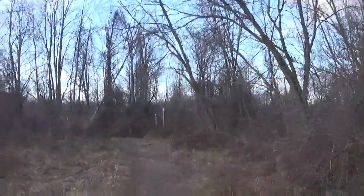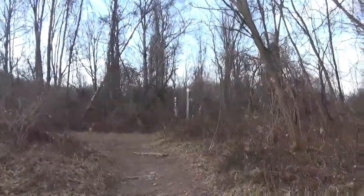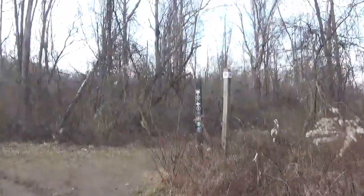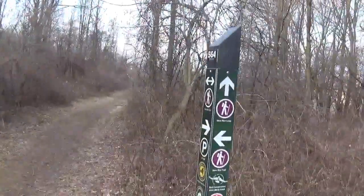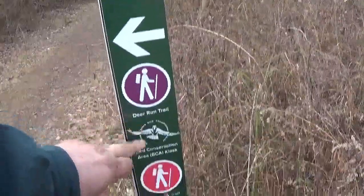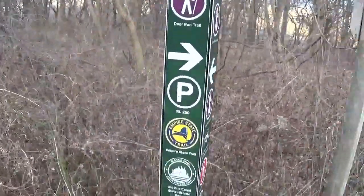Alright, right on top of that steep climb, we got the junction. This is where the trail will loop into other trails. So, again, we're on the Deer Run Trail. I have a PDF file on my phone. I went through that before when I hiked here, but we're on the Purple Trail, the Deer Run Loop, which will connect you into these other 3 trails: the Farmers Hill, the Vista, the Overlook.